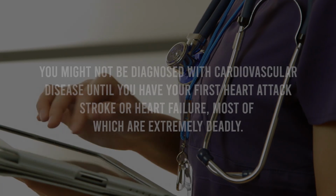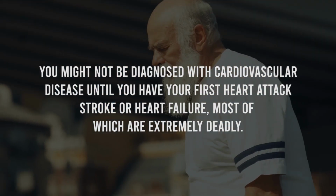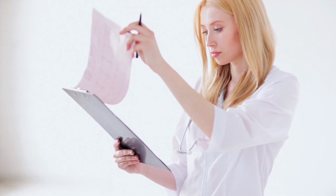You might not be diagnosed with cardiovascular disease until you have your first heart attack, stroke, or heart failure, most of which are extremely deadly. With early regular evaluations, cardiovascular disease can be spotted on time and treated properly. Let's take a look at some examples of heart disease.